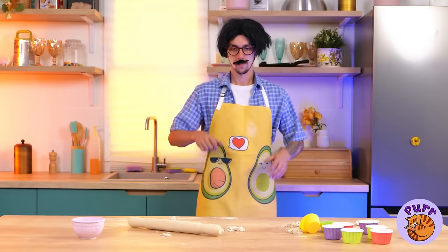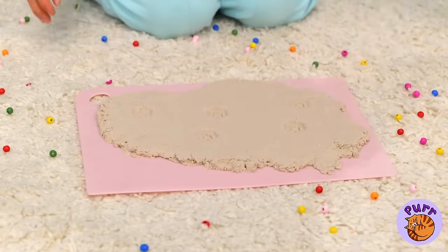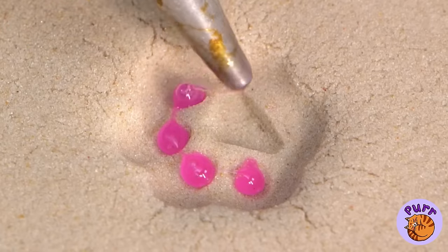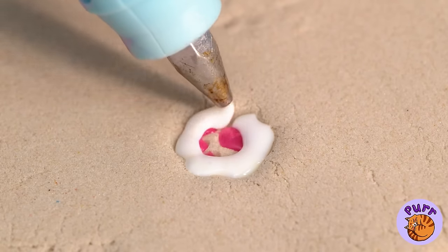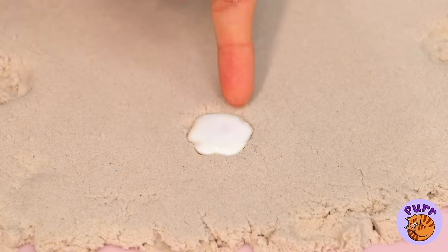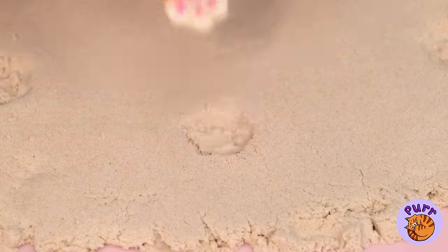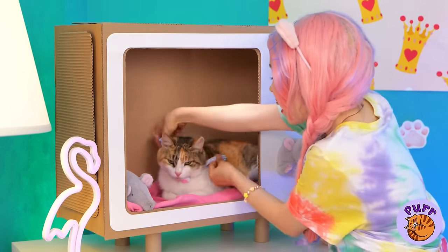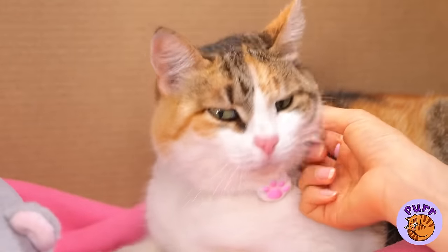As for Dad, who wants pizza? And how about we fill up all these paw prints? Give it time to dry and flip it over. And it fits right on your cat's collar. Gimme paw. It's the gift that keeps on giving.